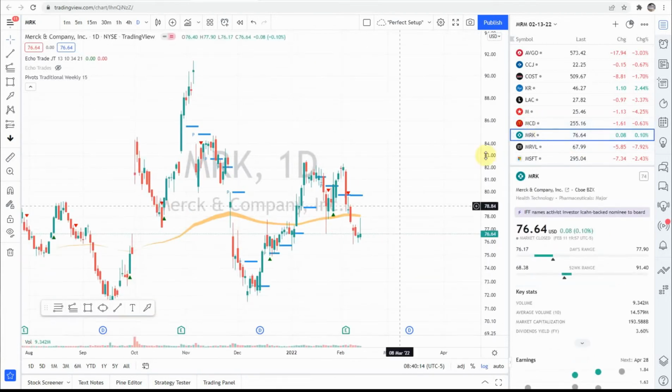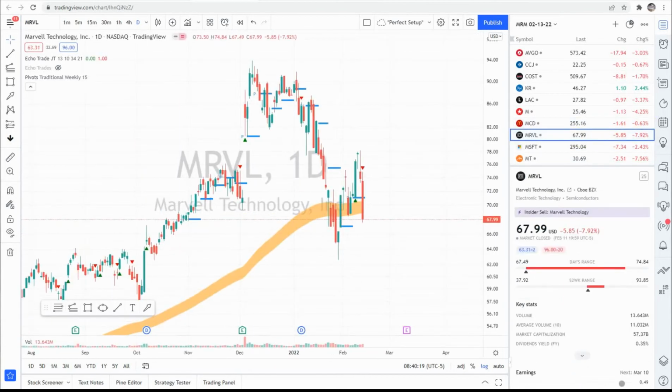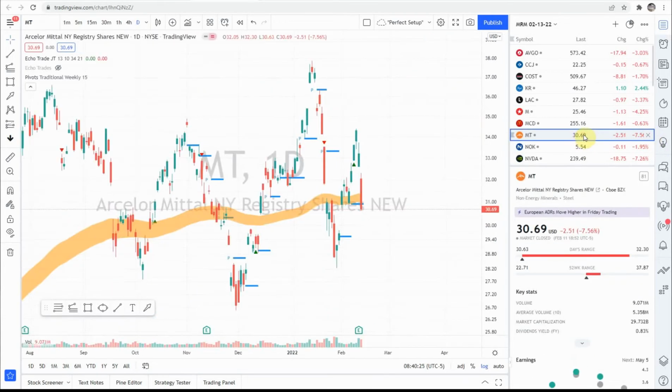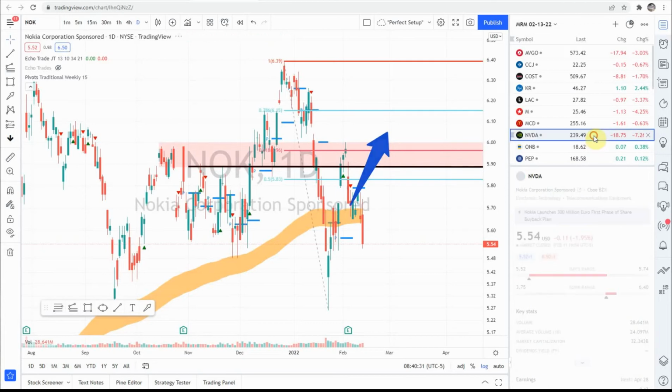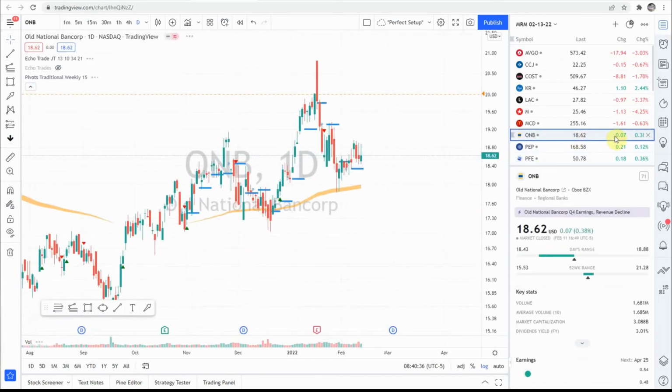All right. Merck below the roadmap line. Marvell below the roadmap line. Microsoft below the roadmap line. A lot of big tech drop back below the roadmap line. MT below the roadmap line. Nokia below the roadmap line. Nvidia below the roadmap line. ONB looks all right.